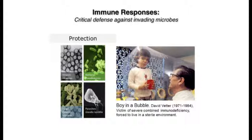Some of you may have heard of the boy in the bubble, who was a famous case of a child who was born without a functioning immune system. And this boy had to live out his short life inside a sterile bubble, because any exposure to the outside environment would have meant death from microbial attack that he had no way of defending himself against. So the immune system is absolutely critical for us to survive.